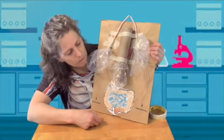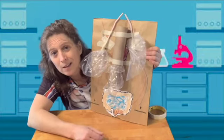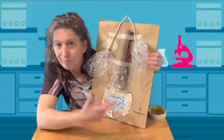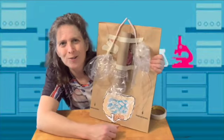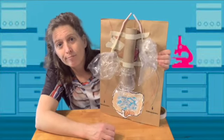So now you can mess around and drop little scraps of food in there and watch them fall into your stomach. In your real body, there'd be some tubes that connect all this stuff. We don't have that, but it looks pretty cool. You could wear it as soon as this part's dry. Give it a try.